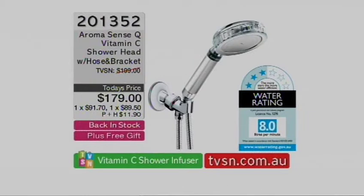If you've just tuned in, you are watching the first step forward in shower technology in over 100 years. Invented, patented here in Australia. It is such a wonderful feature. So many features, it's hard to fit it into an hour, to be quite honest. 201352. This is the full shebang.